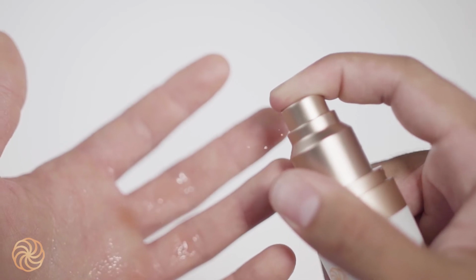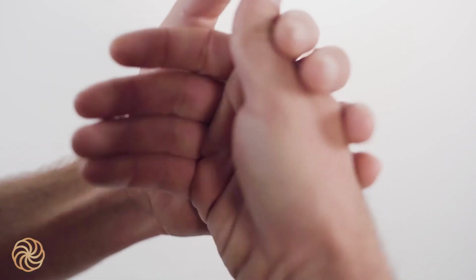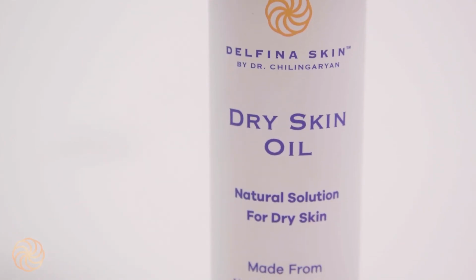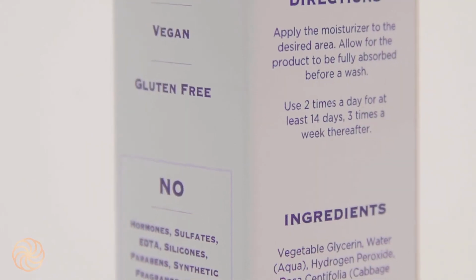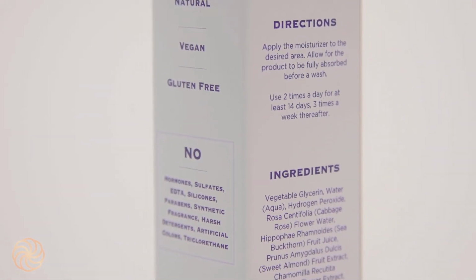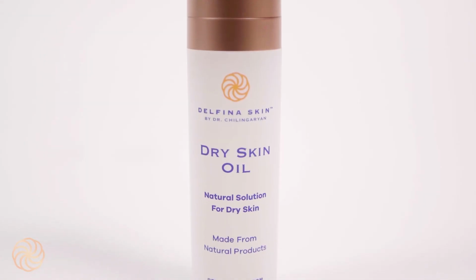It's scent-free, which I really love, and it's not greasy, oily, so it's very pleasant to use. I only have to remember to apply it because it helps me with not scratching, it helps with the inflammation. Delfina takes my mind off my condition. And it works, which is the most important part of it, right? It works.